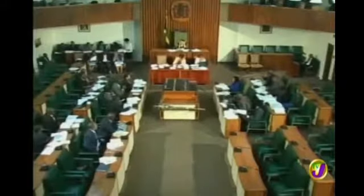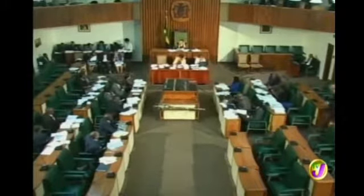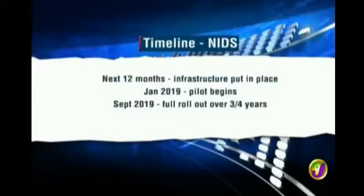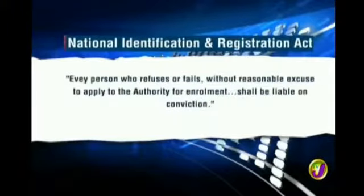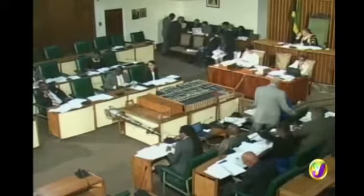In the end, the changes proposed by the opposition were not accepted. The mandatory provision remains. There was also a timeline for implementation. Mrs. Johnson-Smith says over the next 12 months, the infrastructure will be put in place. The pilot project will begin in January 2019, and the full rollout will begin in September 2019 over a 3 to 4 year period. Government senators also rejected calls for that timeline to be inserted in the law.